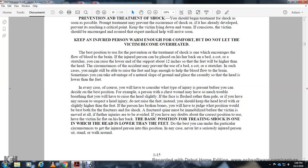If you have any reason to suspect a head injury, do not raise the feet. Instead, you should keep the head level with or slightly higher than the feet. But in a person with broken bones, you have to judge the position, which will lessen the effect of the fractures and the shock. A fractured spine will immobilize the victim, and the victim should not be moved at all. All further injuries are to be avoided.